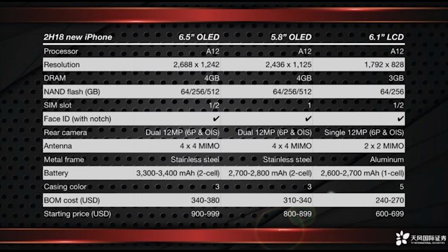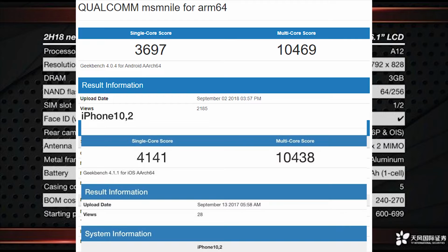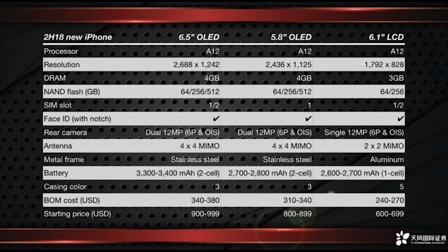Some reputable sources have also given out a traditional benchmark on Geekbench, and the A12 chip is likely to score 13,000 on the multi-core score on Geekbench. That would be a record-breaking score. I mean, the current iPhone X Geekbench score is already a record, right? I heard the rumors that the next Snapdragon 855 is actually on par with the iPhone X's A11 Bionic chip in terms of the Geekbench score. But this year, Apple's gonna take it to another level.